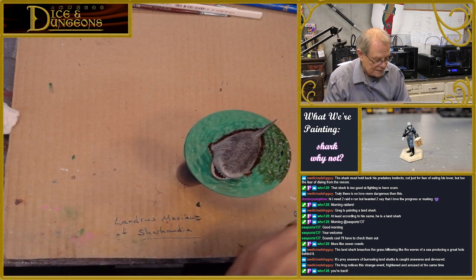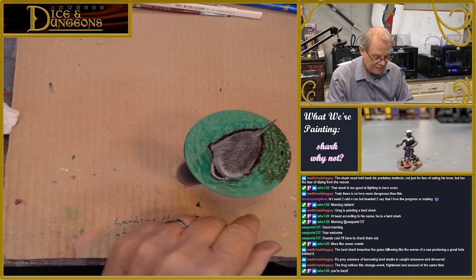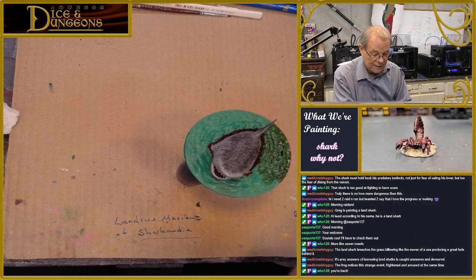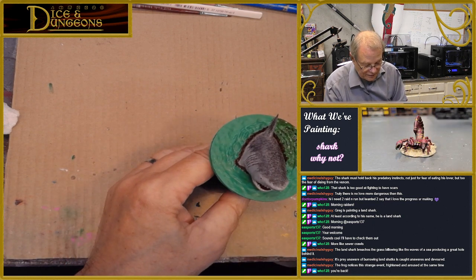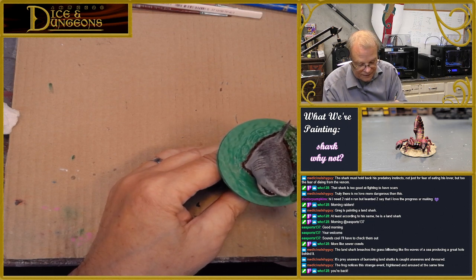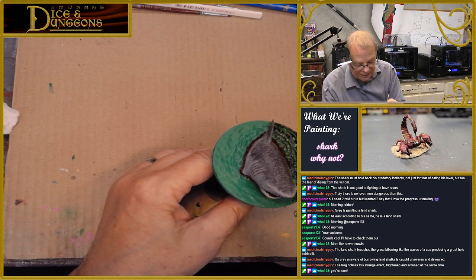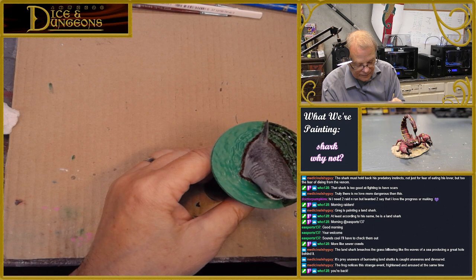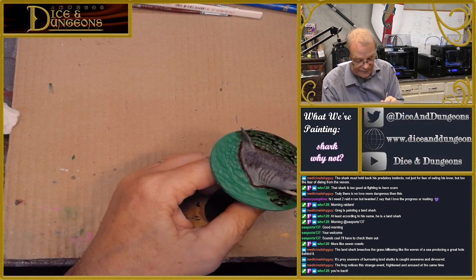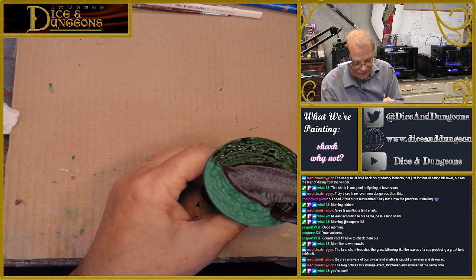I actually need to squeeze out quite a bit more. I wonder if we have another bottle of this somewhere. This wash is used very successfully on our sewer dungeon tiles. The sewer dungeon tiles were base coated in gray. And then when this was put on it, it just looked real sewery. It was very effective. Made it look all mossy and gross.